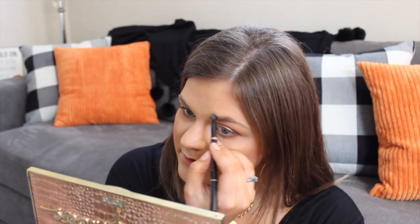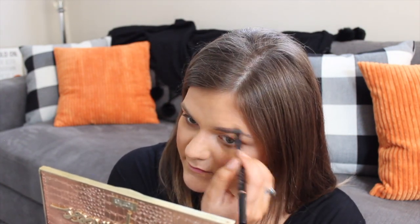So I'm taking the Anastasia Brow Wiz in Taupe. And I'm gonna brush them out. And I might have to do this off camera. Oh, this isn't the Brow Wiz, this is the Brow Definer. Girl, these brows need some work.